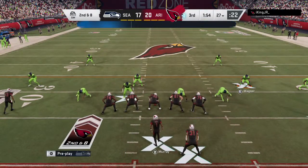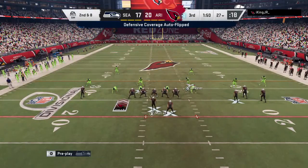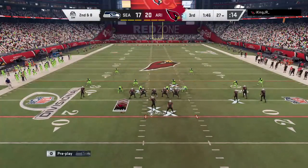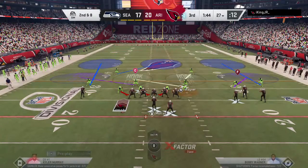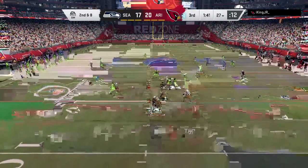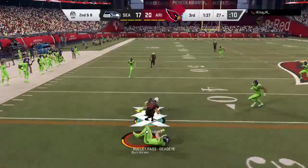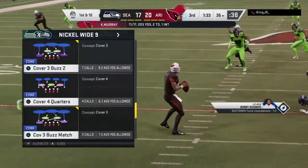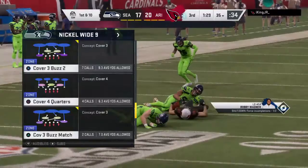The last run good for 2. Here's 2nd and 8. Check. Lucky. He's coming. Double up. 2nd down, Murray sets to throw. This one caught by Isabella. And he's able to take this one up to the 35-yard line. That one, a 1st down pickup of 8.